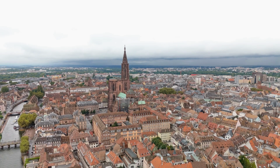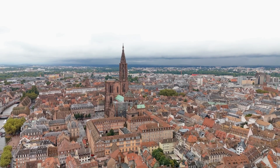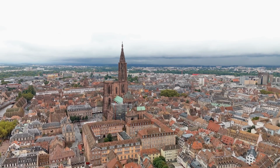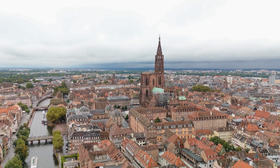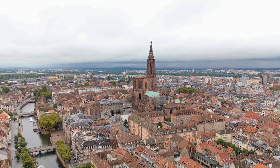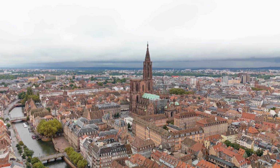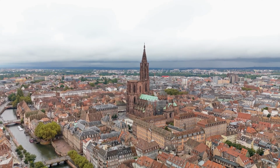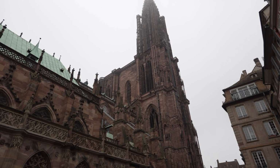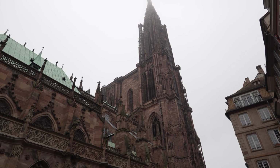The Strasbourg Cathedral, or Cathédrale Notre-Dame de Strasbourg, is one of the most remarkable examples of Gothic architecture in Europe. Towering over the historic city of Strasbourg in France, this stunning cathedral has captivated visitors for centuries with its intricate design, soaring spire, and rich history. The construction of the cathedral began in 1015, starting with its crypt and Romanesque base.